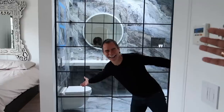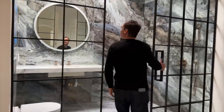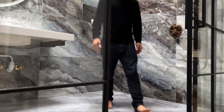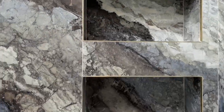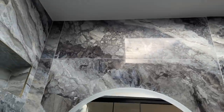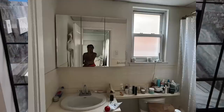Anyway, you're very welcome. Okay, so these are the wood floors. Before this was like vinyl. This is the bathroom. And this is how it now looks. It's completely different, as you can see, to how it used to be.